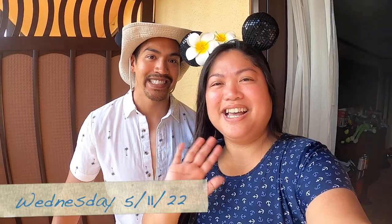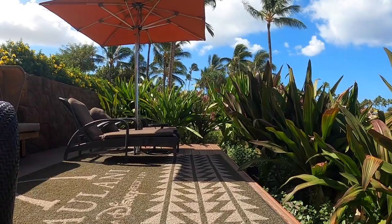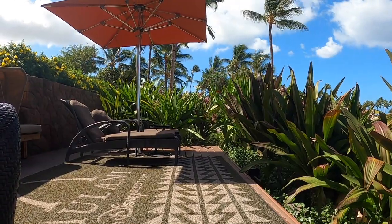Good morning, guys. Today is a big day. We're spending the entire day here in paradise. We have the Executive Lanai booked, so we're super excited to try that out. And then we're also gonna have dinner at Makahiki tonight.